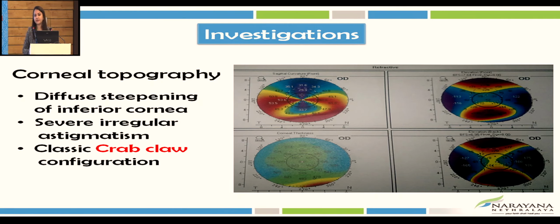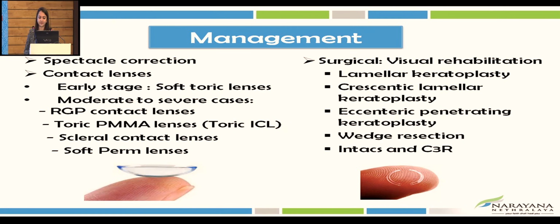So again, topography is very important. There's diffuse steepening of the inferior cornea and severe irregular astigmatism, and you see a classic crab claw-like appearance on the topography. With-the-rule astigmatism is more common in keratoconus, and against-the-rule is more common in PMD.